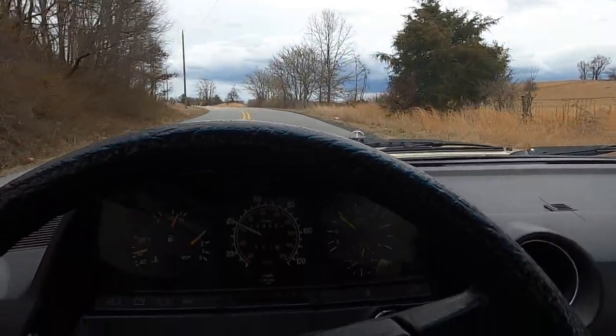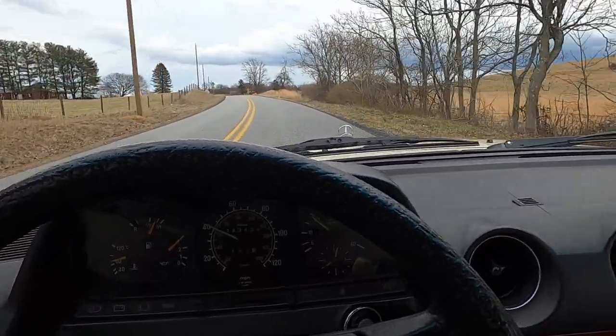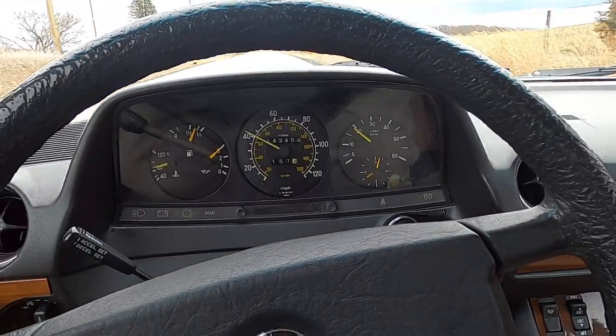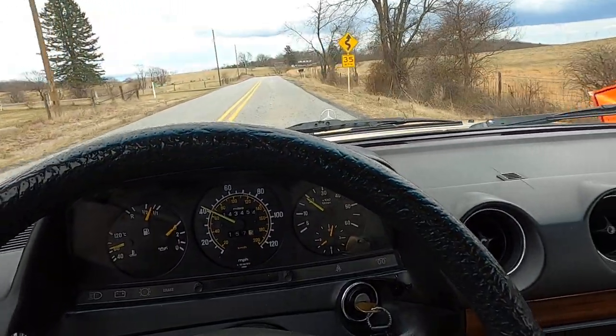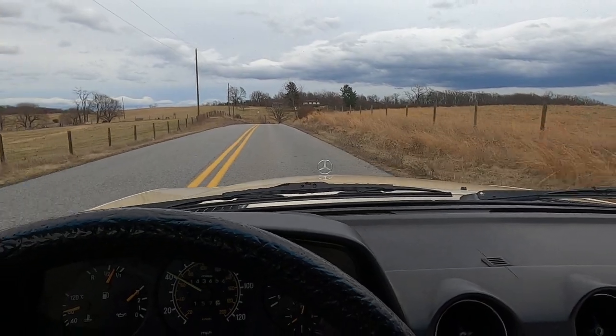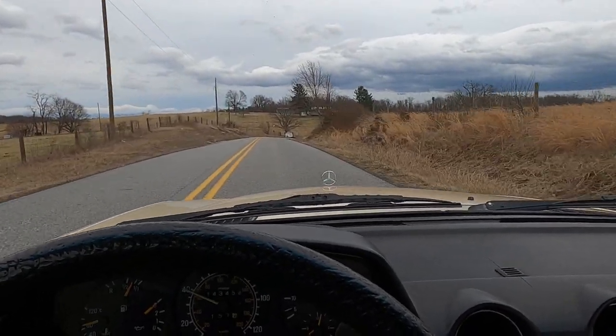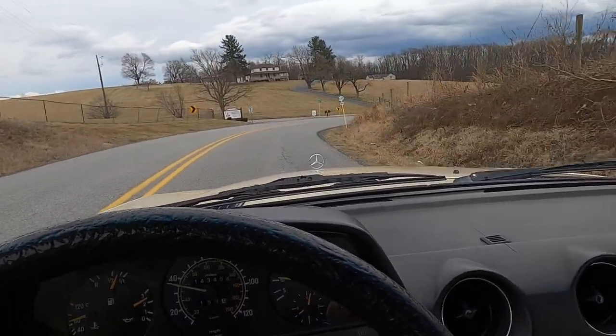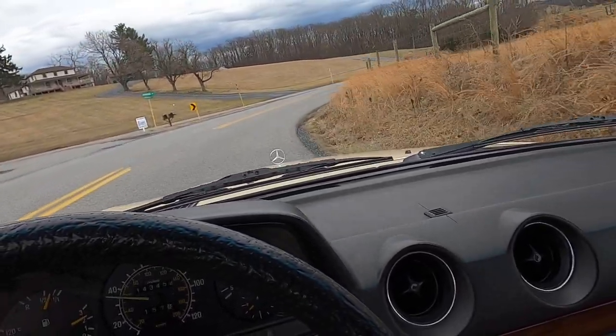Skies are kind of dramatic. It's a February day, 2023. And if you saw that first video where I took the W108 to Maath's, it's all about getting the exterior up to the condition of the interior.